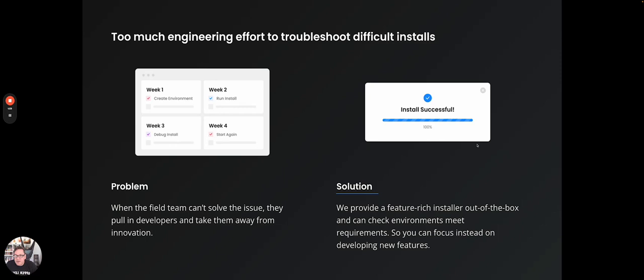Now, if you are having difficult installs, you're spending a lot of engineering time helping those field engineers, so when the developers need to step in because the field team can't solve the issue, well, that's taking those developers away from innovation. It's upsetting their schedules. And we often hear from companies 50% of their time can be supporting customer issues versus developing new capabilities. So what we want to do here is give you a feature-rich installer out of the box, whether or not that's Helm-based, and check environments are meeting your requirements. You can focus on developing new features. You know it's going to install successfully. You'll have tested for each one of these customer representative environments up front, and that's going to reduce the engineering pain down the road.